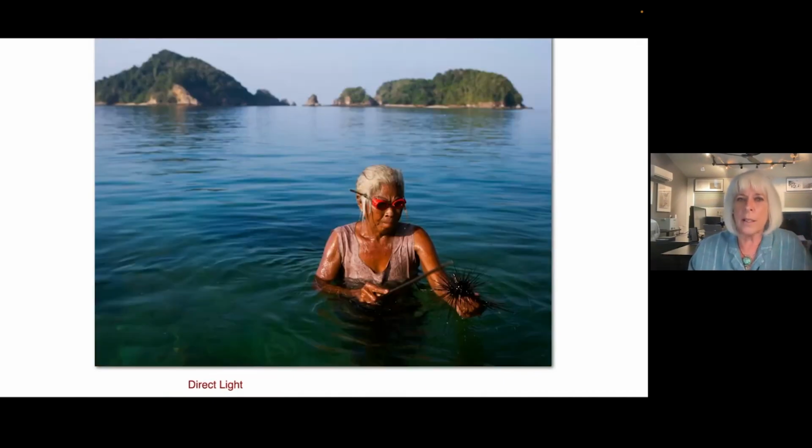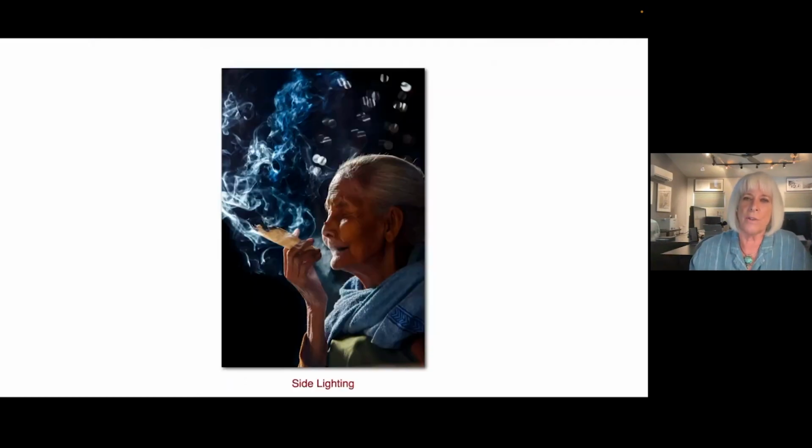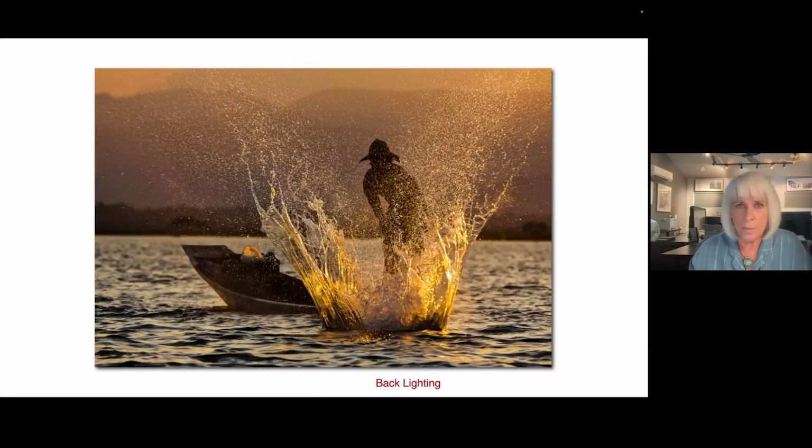And here's direct light. It's the light that I think most of us were taught, like this is what you want to use, the sun's in back of you, and the direct light. But it can create some really harsh shadows if you're not careful. Love side lighting, coming in from the side, especially highlighting it when there's dust or smoke, in this case, in an image. Backlighting, I love it.